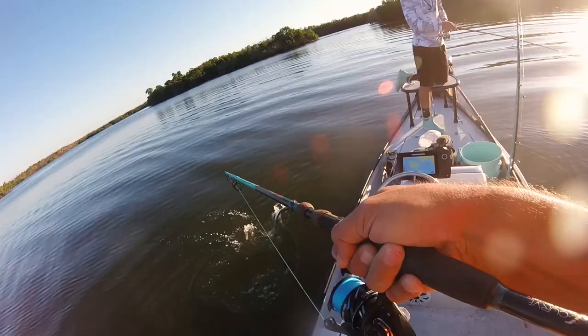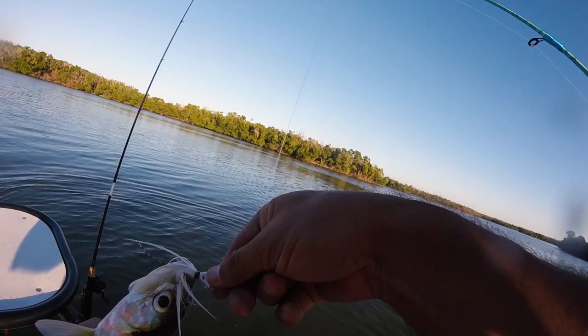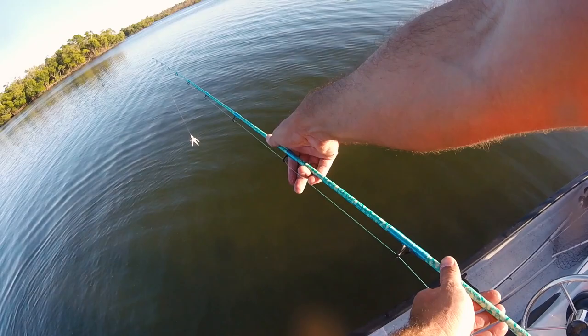All right, guys, we got a nice ladyfish here. The bucktail. Ladyfish, they give a really good fight. They call it a poor man's tarpon. This should be good speckled trout water of this area, actually.